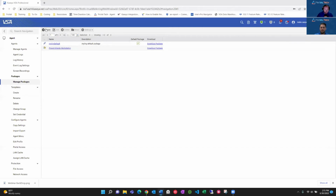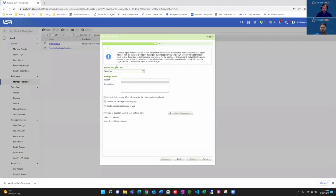All right, so let's go ahead and create a package. To do that, we're going to select Create at the top. And the first option you have is what kind of agent is it? Windows, Mac, or Linux? For this purpose, we're going to do Windows. And for our name, I'm going to name it ProVal Orlando Workstations. You can absolutely put a description in here if you want to, but I like to name the package itself based on the group that it's going to be installing to. That way, when you're first looking at it, the first thing you see is ProVal Orlando Workstations. It just makes sense that that's where it's going to go. There are a couple other options here, but we're not going to discuss those today. So let's go ahead and select Next.